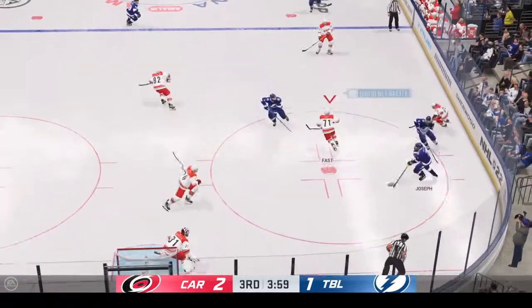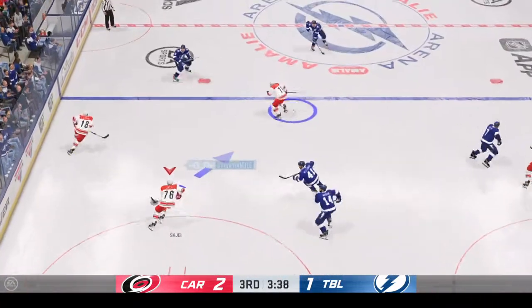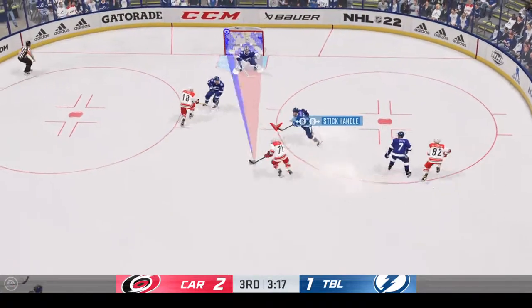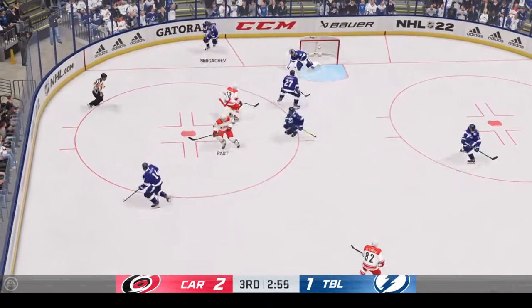Made the stop on the play. Quick feed to Maroon. Oh, how did he get a glove on that? What a stop by Anderson. Quick reflexes and good positioning to make a couple of stops in a row. Nowhere for that shot to go through.